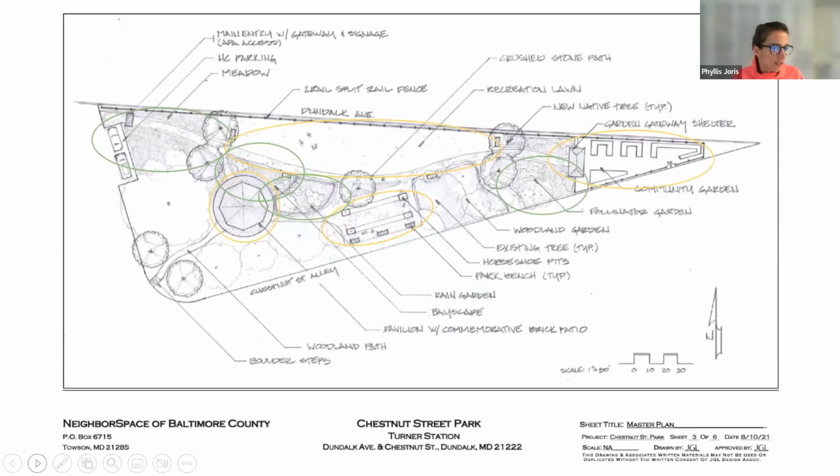So this is the final design for the site of Chestnut Park. We do always keep our mission in mind. So we have community meetings, collect input to address those social objectives that we're looking to meet. And then of course, we need to make sure that we're addressing those environmental objectives. Here you'll see those green circles are design elements that address the environmental needs. So there's a meadow, a pollinator garden, a bayscape and a rain garden to help collect and filter water.